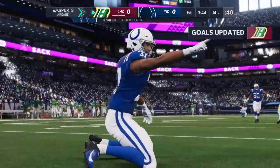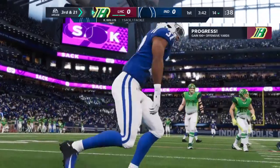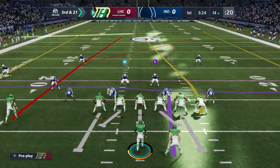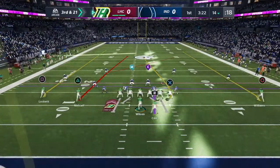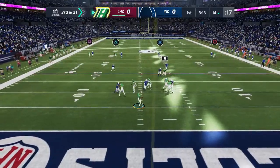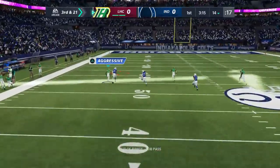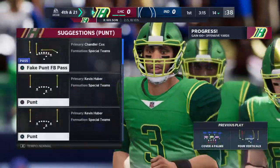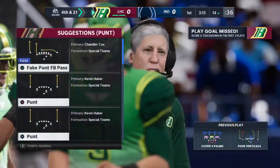Blitz coming, and down he goes. Corey Willis in there to bury him for a loss of 11. The 7th play now of this opening drive. This is 3rd and long, though. He lets it fly for Lockett. And unable to connect. Incomplete. I'll give them credit. They took their shot, but it's going to bring up 4th down.